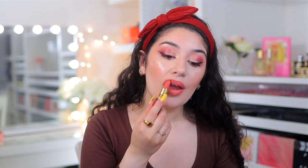Wow. So opaque, so pigmented, so creamy. Let me know what you guys think of this one. I think this one is my absolute favorite out of all of them. Such a flattering pink. I think this is definitely going to be my go-to from now on.